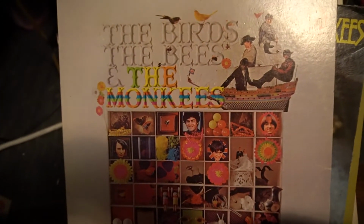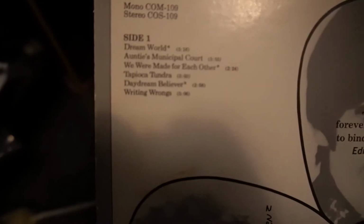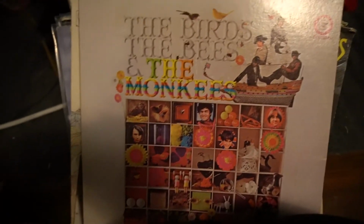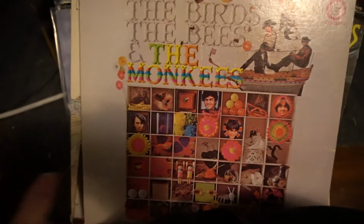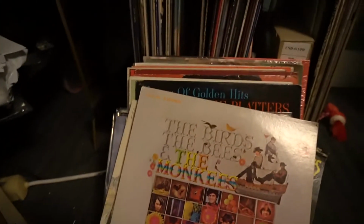And then another Monkees. So The Birds, the Bees, and the Monkees, and it's another Colgems. And these are all originally from the 60s. And I don't think I had this one. No, I've never had this one. I've never listened to this album. So these ones I picked up all together in a bundle, and I've never played them. And like I said, I'm familiar with the other albums. I've never played this particular album before. So now I've reached the end of this little corner.